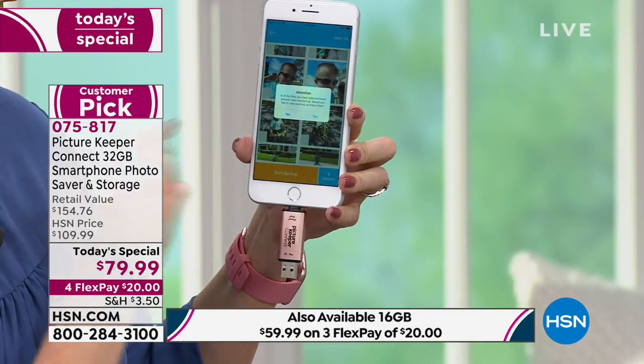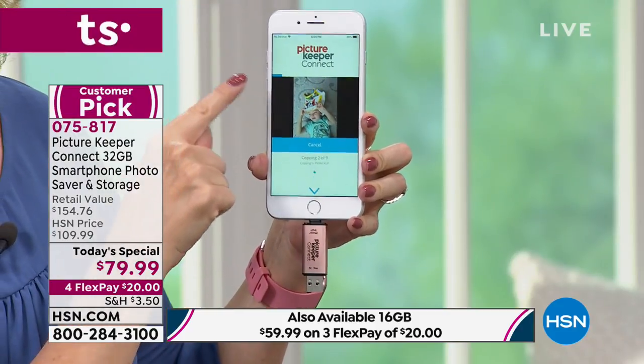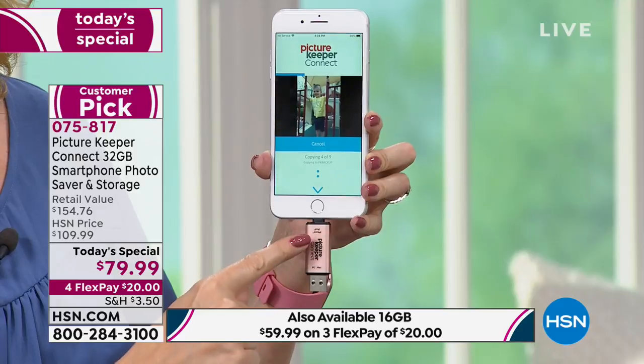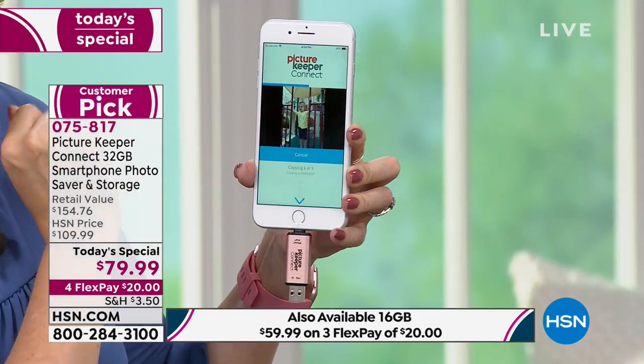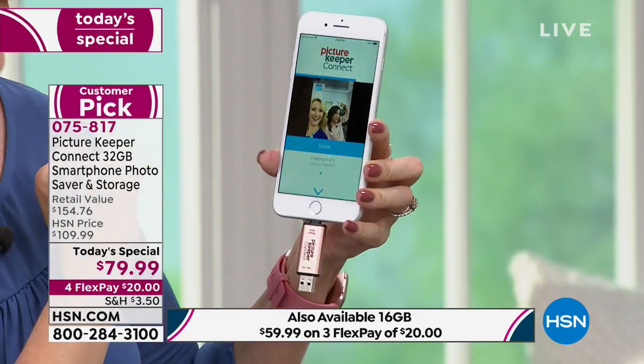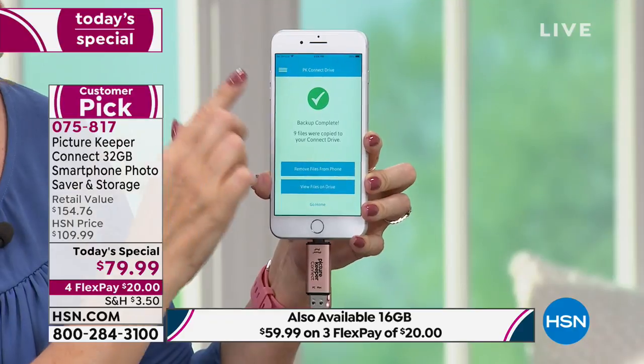So I'm going to touch start right here. Then immediately you can see the little arrow starts. That's copying those photographs in seconds onto the Picture Keeper. You have a status bar right here that moves across the screen so you can see how long it's going to take before those photographs are finished. I'm doing about 9 different pictures. Look, green check mark means go.